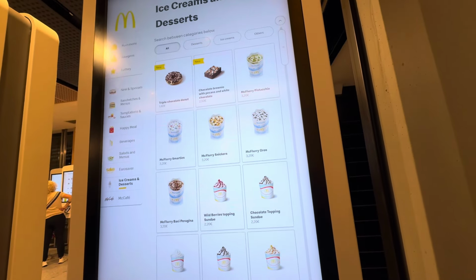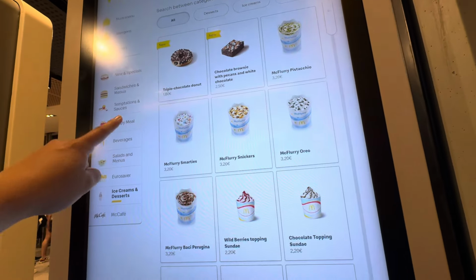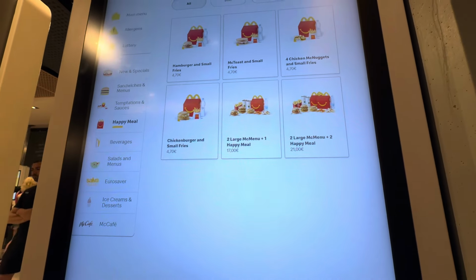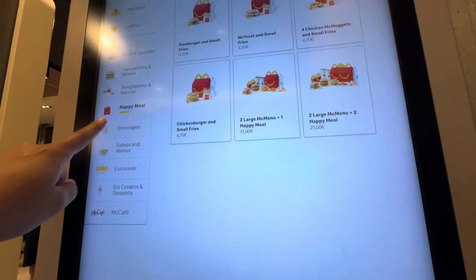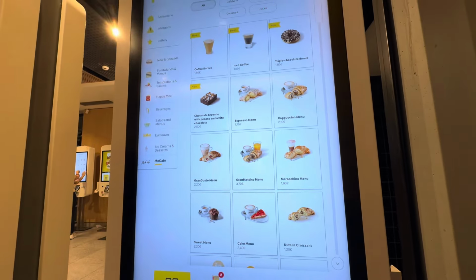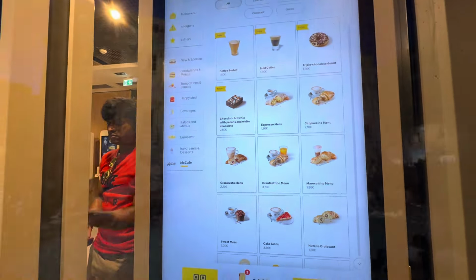And there's so much ice cream. They have all kinds of McFlurries. That's great. They have all kinds of stuff. Okay.